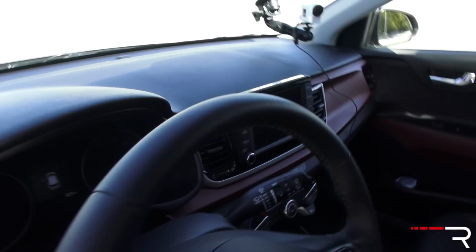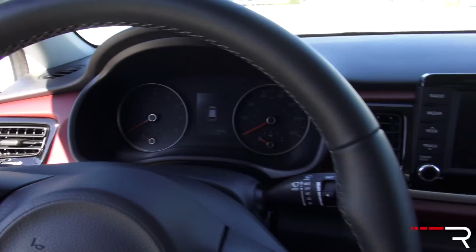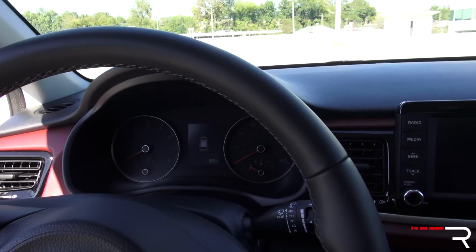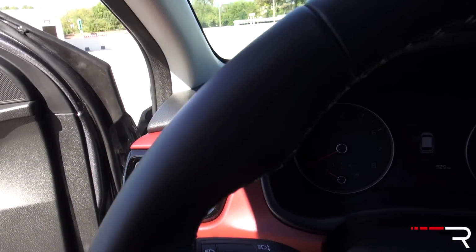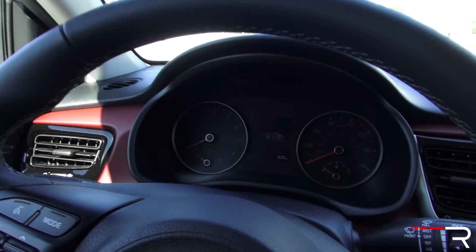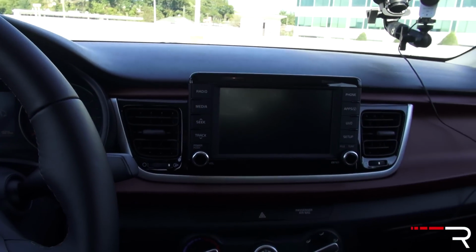Now, stepping inside the all-new Rio, you can see it basically is easy to get in and out of. It's got a nice big opening. It sits a little bit lower to the ground than I expected, but this is a really basic car, basic transportation. And when you shut the door, it actually sounds really solid, so that gives you an impression of quality. That's a good thing, especially in this class of vehicle.